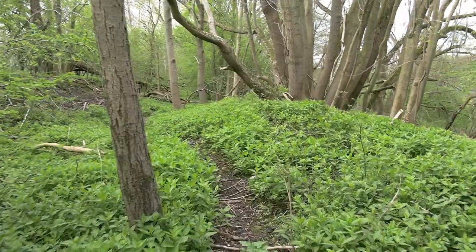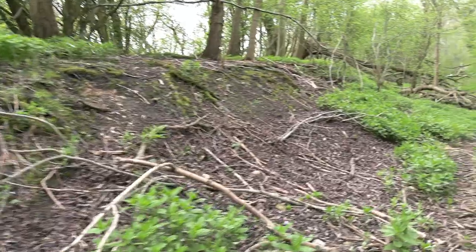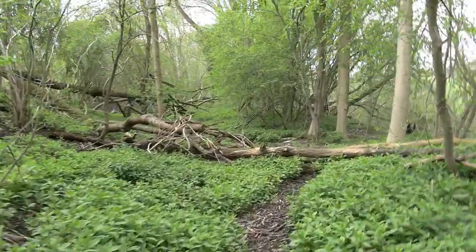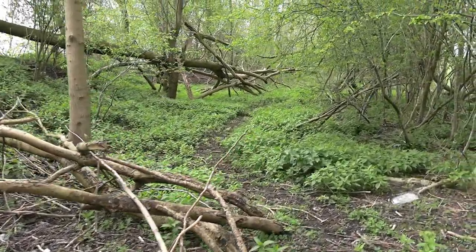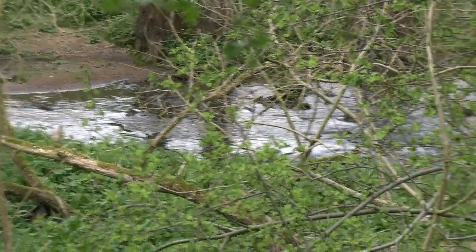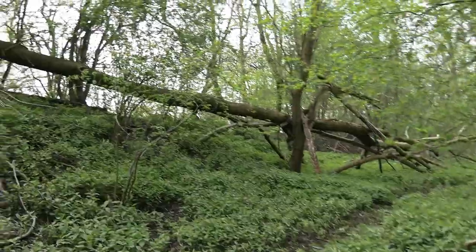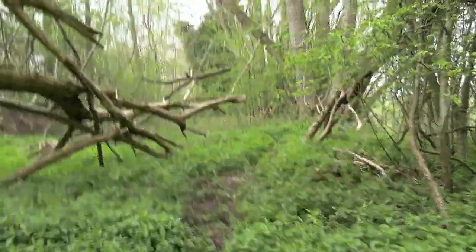I can hear water, folks. I can see water. It's down there, folks. That will be the reason for this bridge. Yeah, that's the reason for the bridge, if there's anything left.